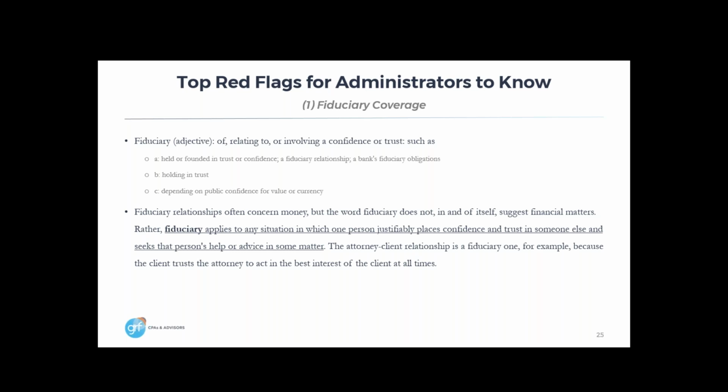But where we get questions are from others outside that. Well, am I a fiduciary? Well, let's think about that for a second. If you are on the finance committee that is meeting with the advisors or on the plan, that sort of thing, making decisions around investments or other plan amendments in making discretionary decisions, you are a fiduciary.